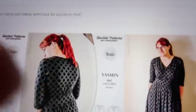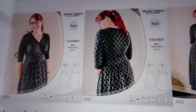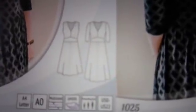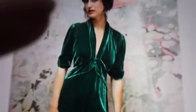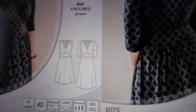And Sinclair Patterns have this one, which is the Yasmin dress, and this is for knit fabrics, and I'm looking at the line drawings here, particularly of the top part. Hopefully that's focusing now. So you can see that the bodice is very, very similar to this one, and I think I can draft the collar piece anyway.